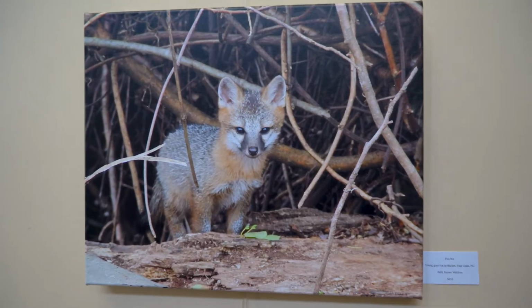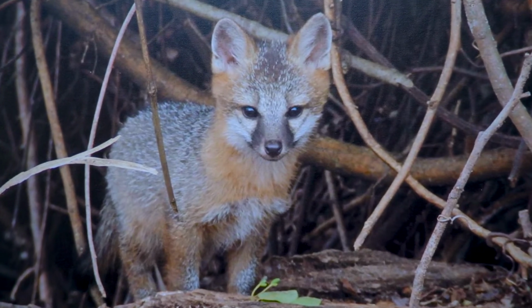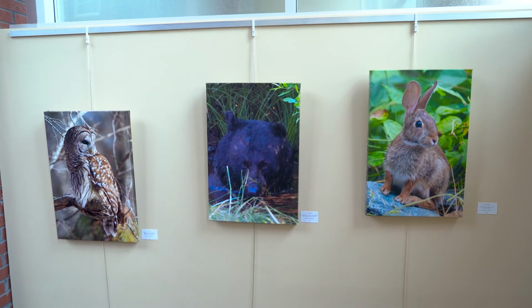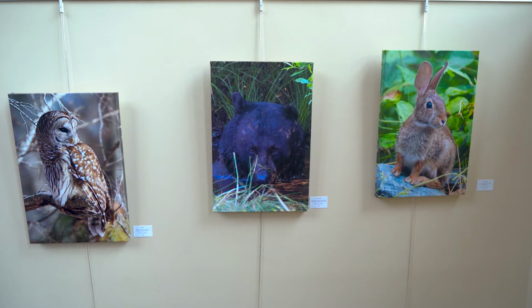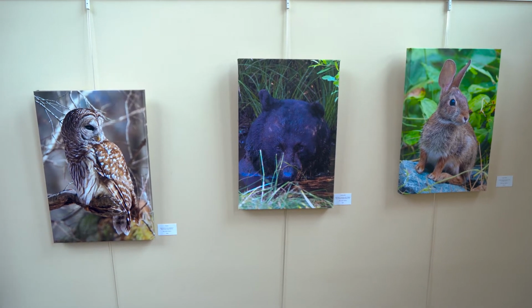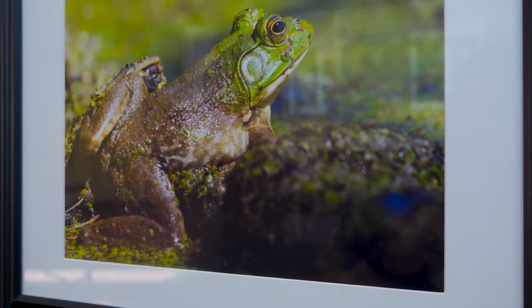All of the photographs I have at the Clayton Center were taken in North Carolina. A lot of them were taken within the city limits of towns. I have found that there's a lot of wildlife living in our urban areas, and a lot of people don't realize that. If we just sort of slow down and take time to look around us, you'll be surprised what you see.